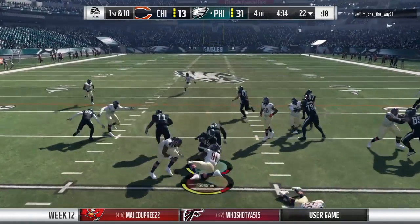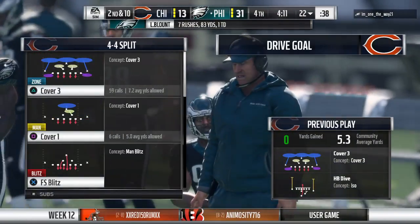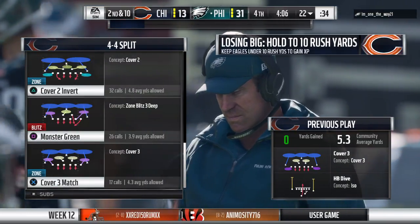The drive starts with a handoff to Blunt, and he was stopped immediately there. Call it no gain on the play, and it'll be second down. Brandon, it's all about pace and tempo now for them.